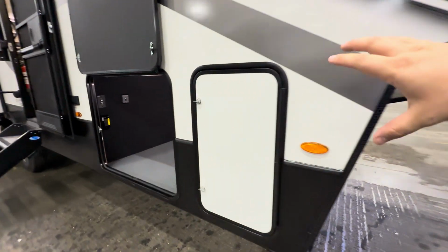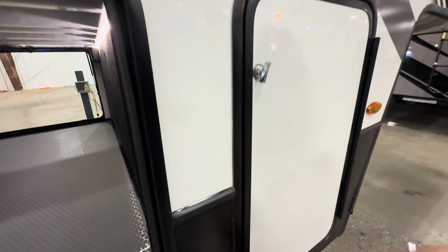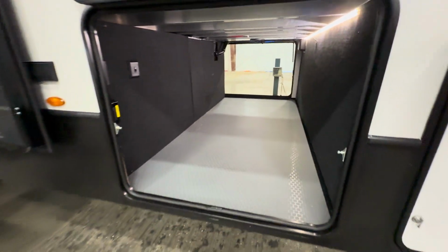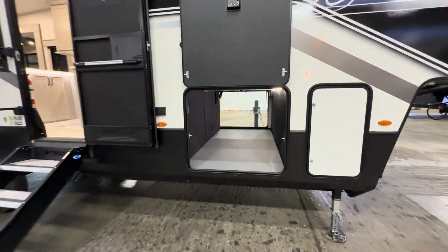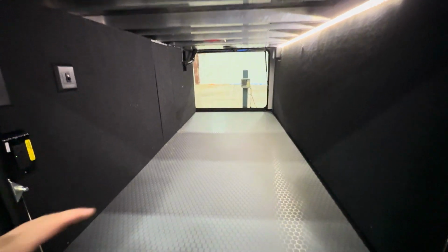Behind this door, you're going to have your propane. And then on the other side, those are incredibly tight. On the other side, you'll also have another bottle of propane, so 220s. You also have on this model a drop frame, which allows you to have more space. This thing also holds like 3,600 pounds worth of cargo carrying capacity, so pretty darn nuts.